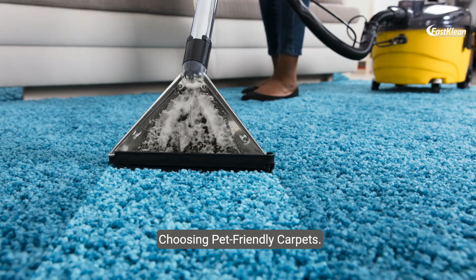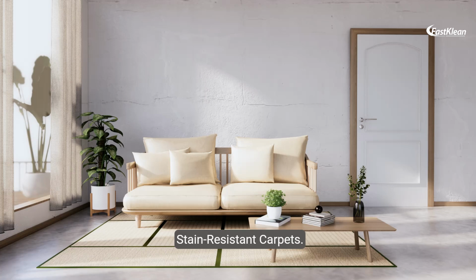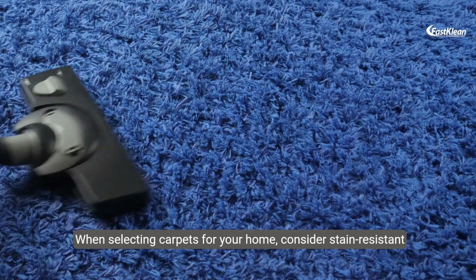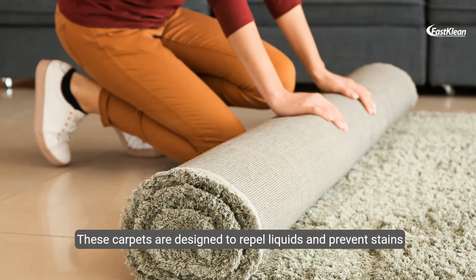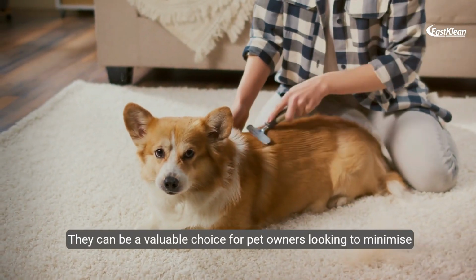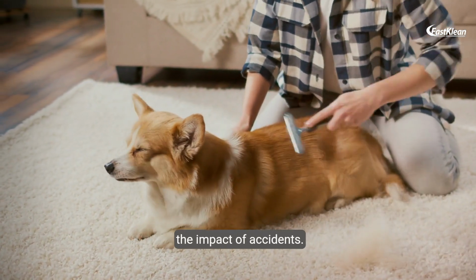Choosing pet-friendly carpets. Stain-resistant carpets. When selecting carpets for your home, consider stain-resistant options. These carpets are designed to repel liquids and prevent stains from setting in. They can be a valuable choice for pet owners looking to minimize the impact of accidents.